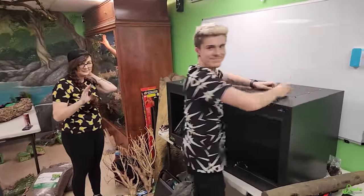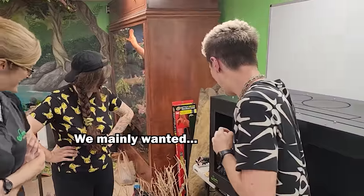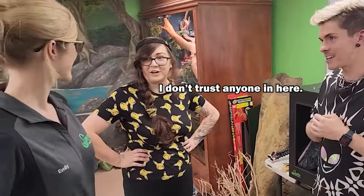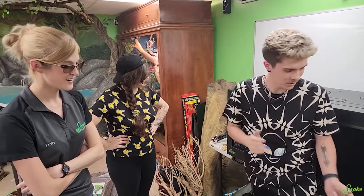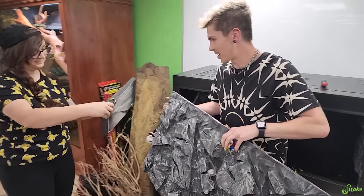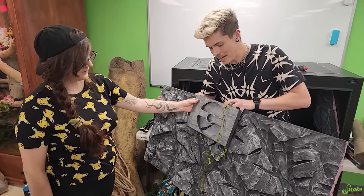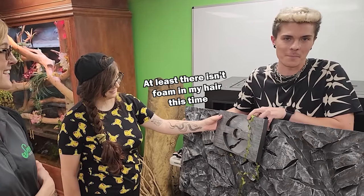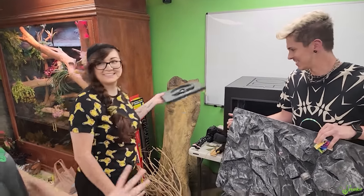Okay, back inside. Last but not least, Tyler and Maddie. Hello. Are you happy with what you grabbed from the cornucopia? Yes. We mainly wanted the fogger. I don't trust anyone. People are gonna try to steal that unless you hide it. Yeah, Dave was being really sketchy. And your item from home, is that a custom background? Yes, basically this is a sign that's going to go on it. We're going for a Pokemon gym abandoned sort of thing. There's going to be a light behind us that lights up. It fell off though, so we have to fix it. So something always happens. At least there isn't foam in my hair this time. I love the theme. Best of luck.